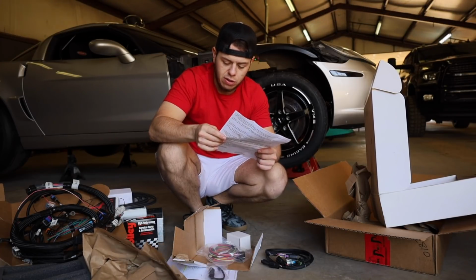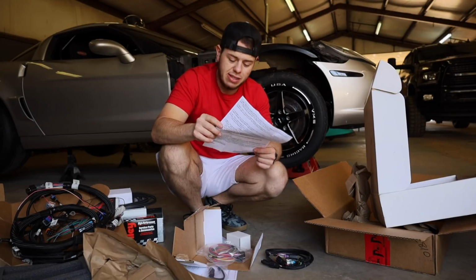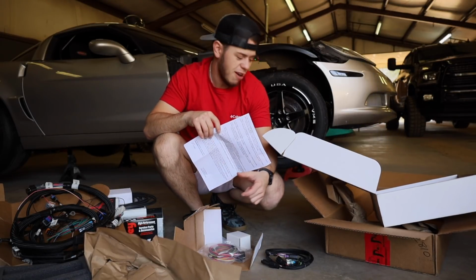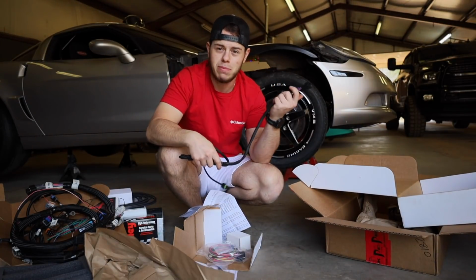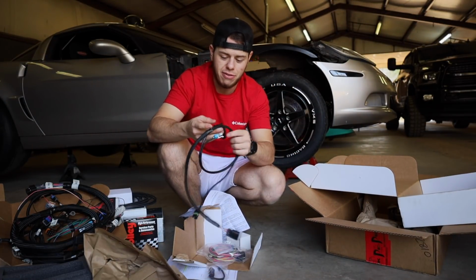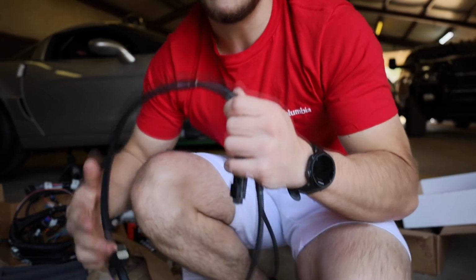So that's pretty cool. If I have to drop my trans, I don't have to unplug every sensor off my trans. All I have to do is unplug this and drop the trans, and that's it. So it's gonna make life a lot easier. Let me show you guys the harness real quick.